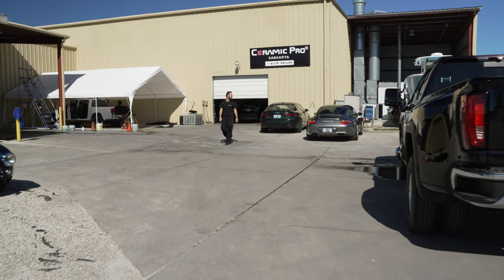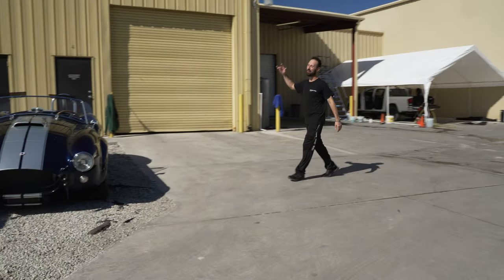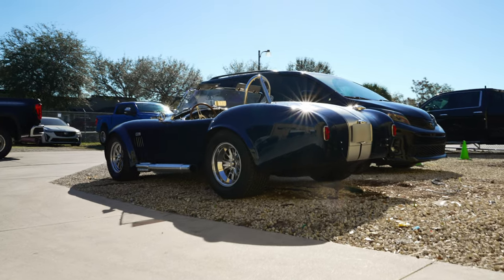All right, moving on away from this giant boat, I want to stop and show you guys one more cool thing out here. We have this Shelby Cobra in here. So this thing is going to be going through a two-stage paint correction and then the ultimate ion package.